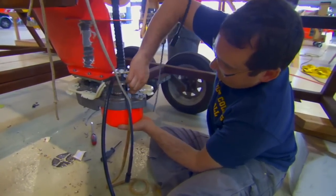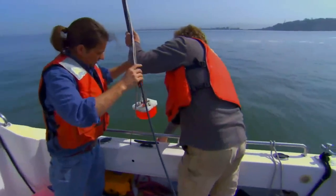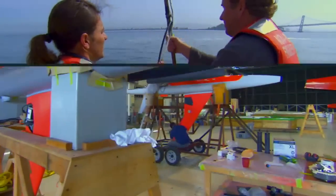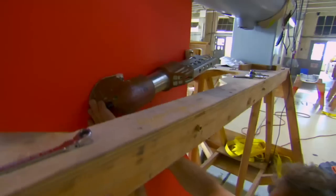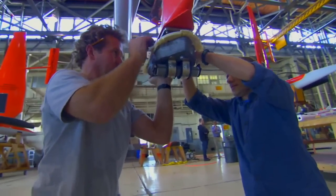Saildrone work is going to be done during the time that we're doing an acoustic trawl survey of walleye pollock in the Bering Sea. This is a large fishery, and we conduct semi-annual surveys to measure the number of fish present in the area, and that's used directly to set fishing quotas.